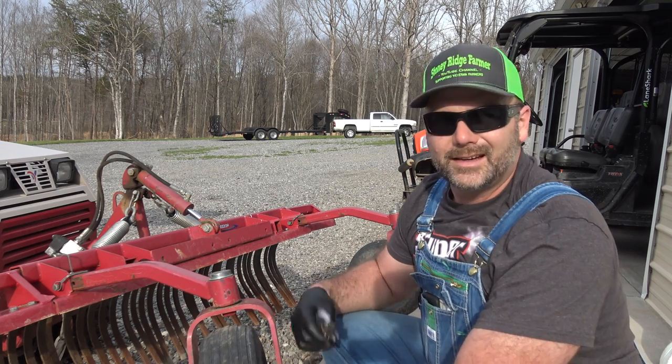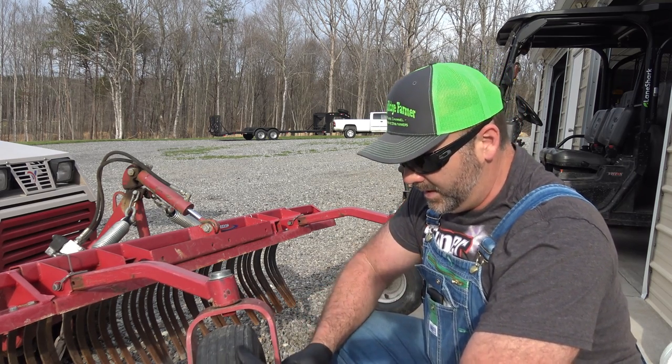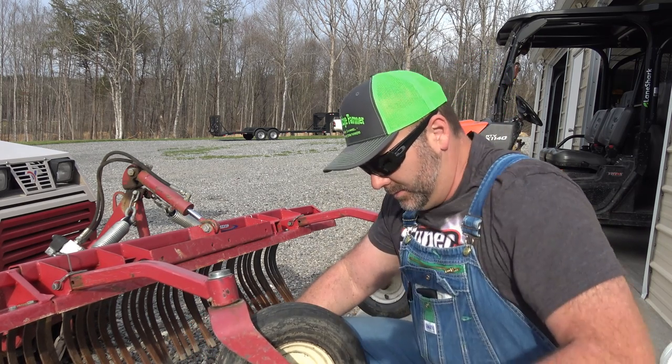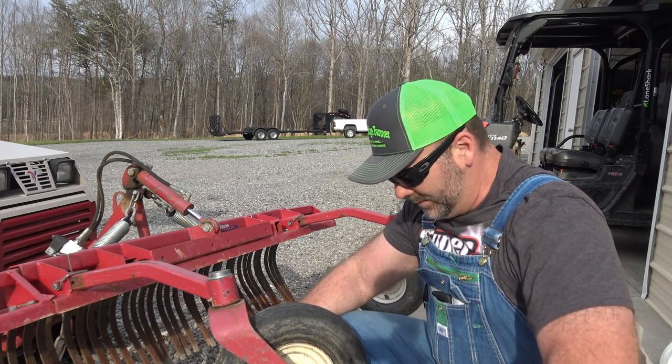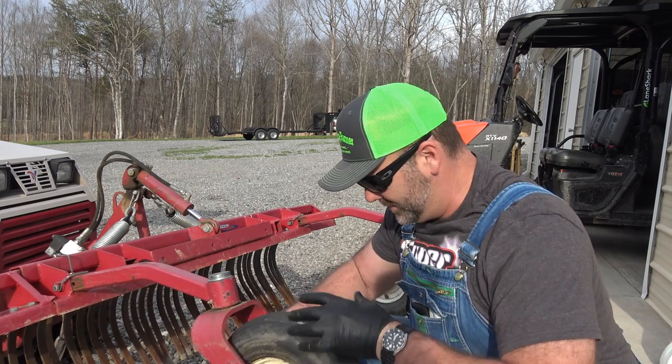Now, if that's not a testament to how awesome these little tractors are, I don't know what is. We mowed 85 acres of pasture with this machine, somewhere in the neighborhood of 5 to 7 times last year. So 5 to 7 times we mowed our pastures.